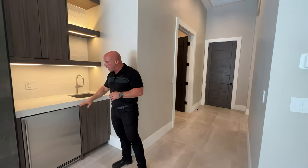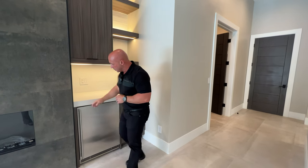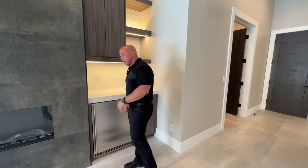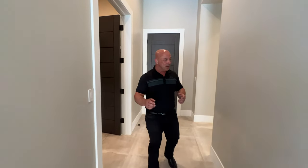Beautiful cabinetry all throughout. You've got your breakfast nook here, or your breakfast counter, and or breakfast bar, let's call it that, or coffee bar, even better, with your refrigerator and everything, so you can put your wine in there, your beer. So depending on how you like to start your day, whether it's with a hard alcoholic drink or coffee, like me, you can make your choices there.